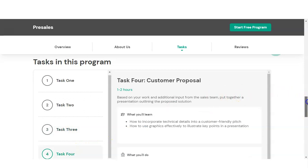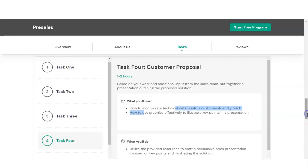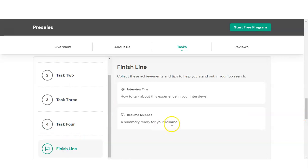Then in task 4, you can see customer proposal. So how to incorporate technical details into a customer-friendly pitch, and how to use graphics effectively to illustrate key points in a presentation. So these are the things required, and you will learn them here. Then in task 5, which is the finish line, you have to submit all your tasks and complete it.